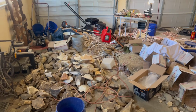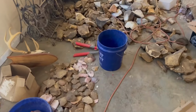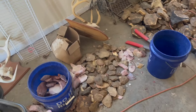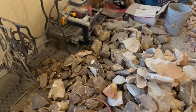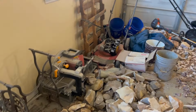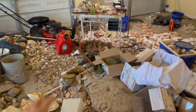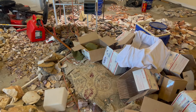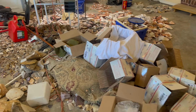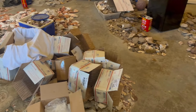And then we look up and we see this craziness here. So we got random bifaces here, some coastal, Flint River, some larger Flint River, some larger coastal, some more Flint River here, Singer sewing machines, tile saw, you name it, we got it back here. We've got a ton of just debitage that we need to clean out. On top of that, we've got a rug and a ton of boxes from some Pearl Yoder coral.